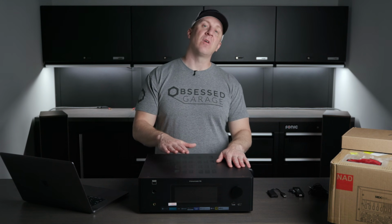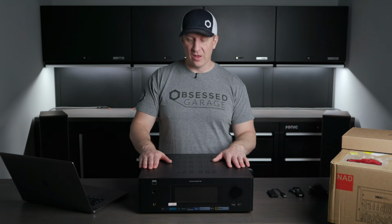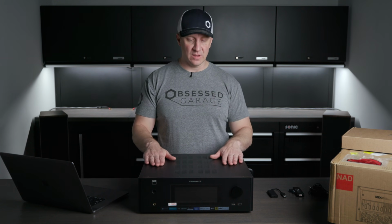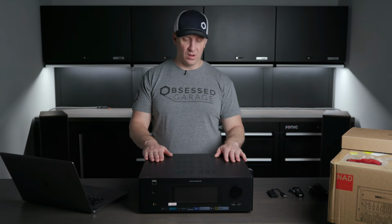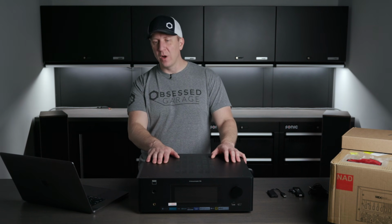So the combination of Class D and garage and the detail you get from the amplifiers that these produce, I really like it. I'm really pleased with the performance. We're likely going to carry Onkyo as well.